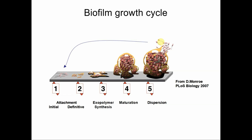Okay? So you have to think that whenever you're culturing bacteria in a liquid culture and shaking it, you're getting something that's representative of the pelagic phase of bacterial growth, but it doesn't tell you everything about bacterial growth. This biofilm phase is very important.